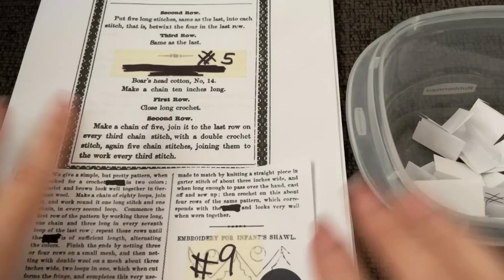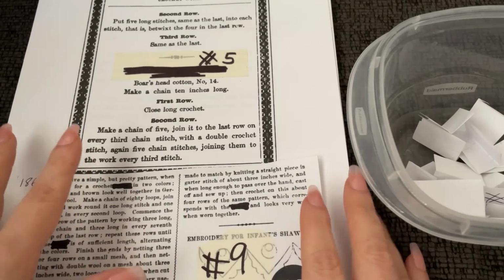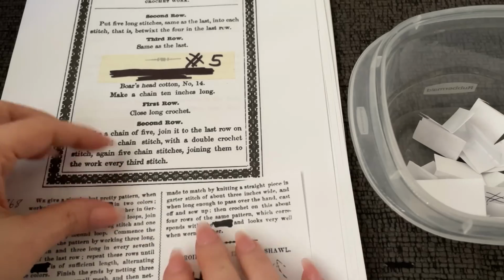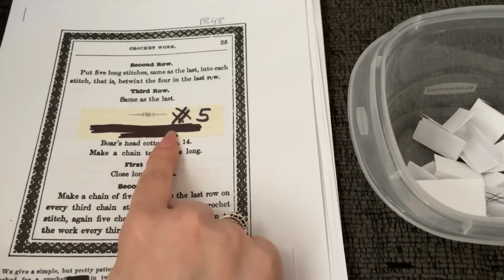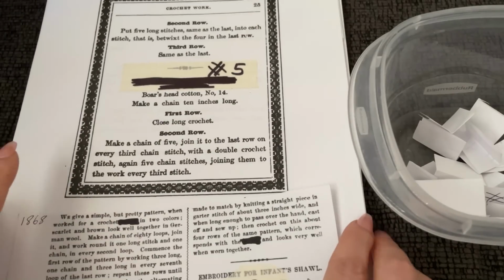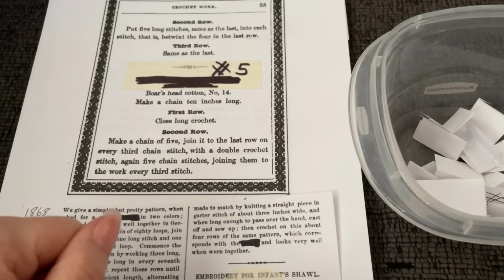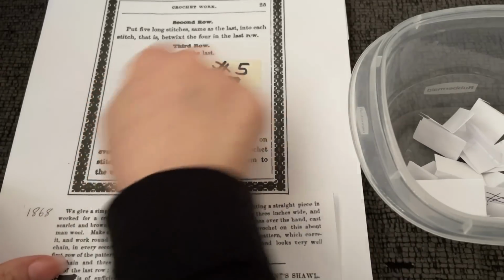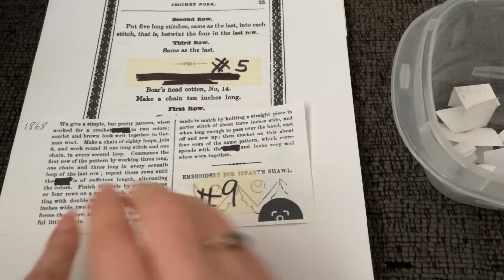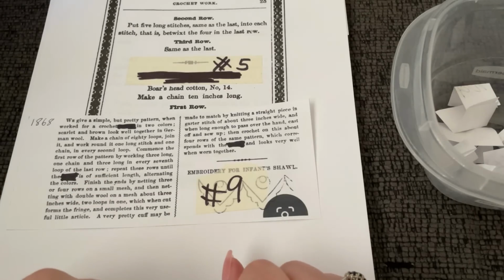If you are new to the channel, I've got a bunch of patterns here that range from the year 1848 to the 1980s. And as you can see, they are all numbered. They do not have titles. Any form of title has been completely blacked out, so it's a complete mystery. They also don't have any pictures or illustrations attached to them, but some of them do have pictures and illustrations that we will see at the end when we unveil the pattern. I pick a number, I work the pattern, I simply work the words, and then we figure it out as we go, and we see what it's meant to be at the end.